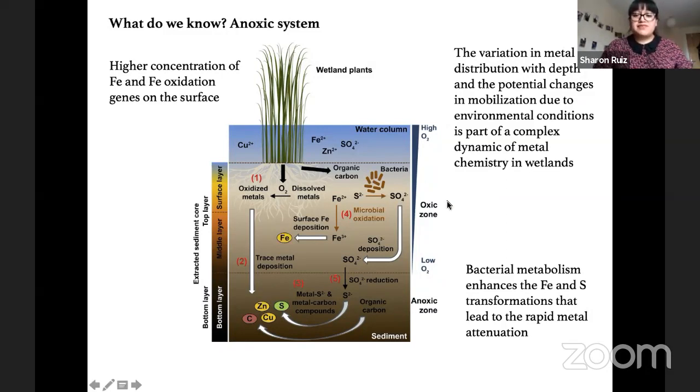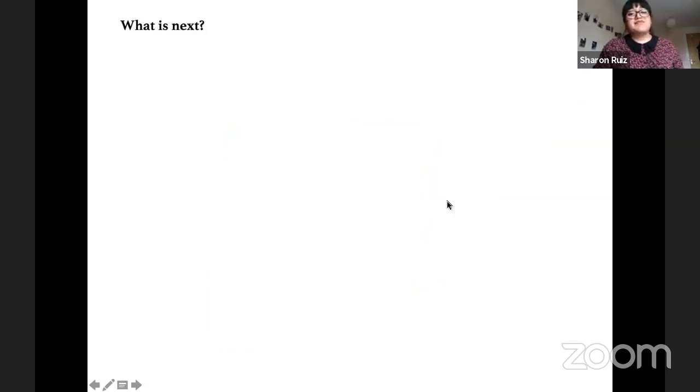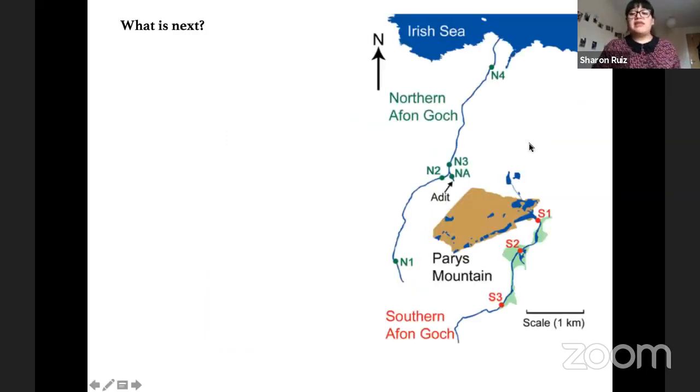So with this, what is next? What is next is that they have studied the river here, whose name I can't pronounce, sorry about that, and they have also studied the wetland in this part.